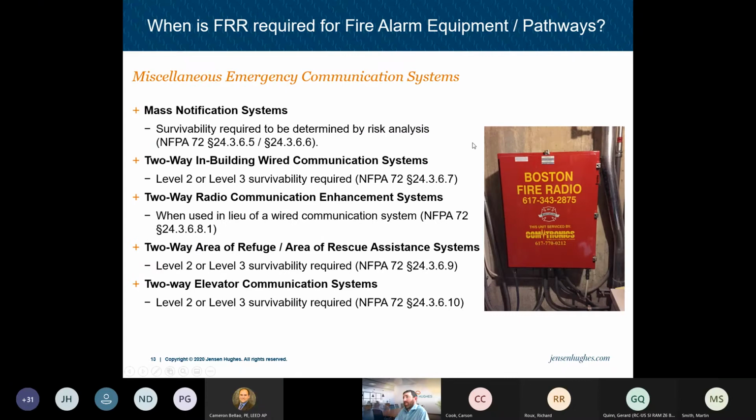So those are some of the major systems and major applications where we see this. There are a few others, and I mentioned those before in the summary, but mass notification systems, like I said, that one's right out of NFPA 72. That's chapter 24, sections 365 and 366. That's all based on the risk analysis. So on a case-by-case basis, the system design is going to implement this risk analysis, and that's going to inform if the system needs survivability or not. If it does, then you're going to be required to put in protected circuits where deemed necessary.